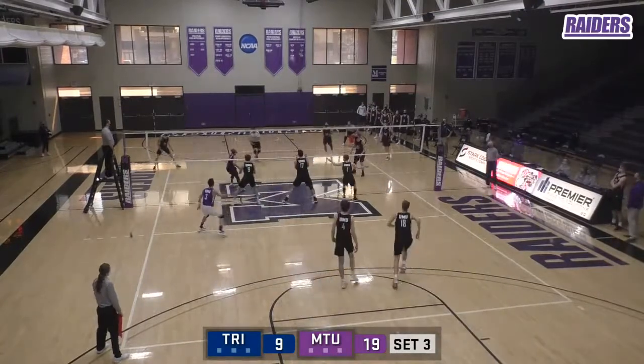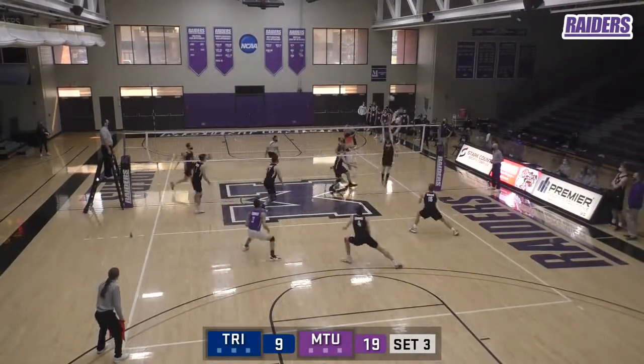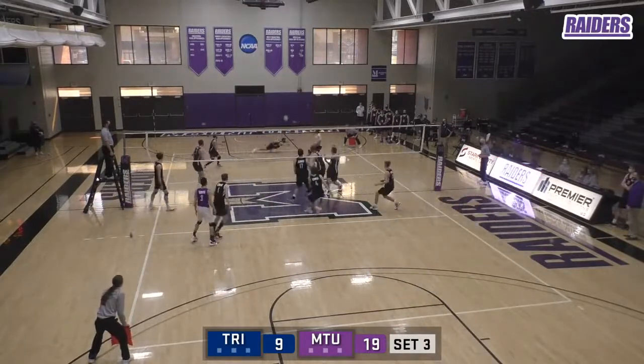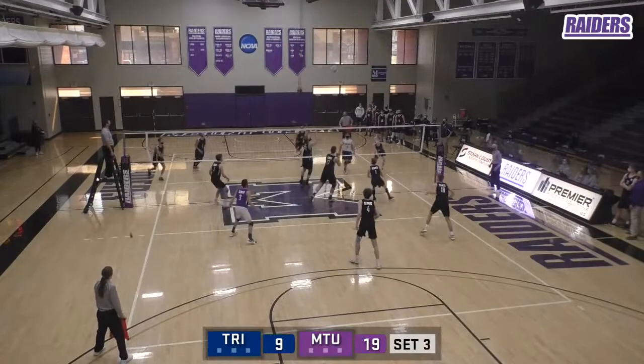Trezak hits the right corner now this time. Set across. Big swing. Picked up by Grenier. Sybil out of the back row. Trine keeps it alive there.